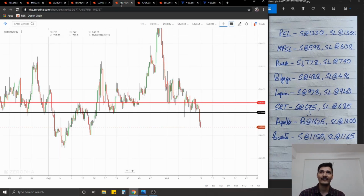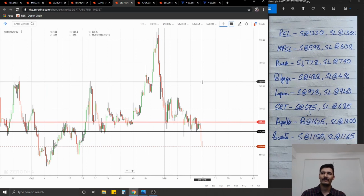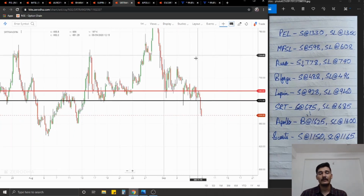Lots of short positions. Now SR Transfer, again we are going to go for a short position. Simple theory, this one too, support and resistance. The charts for today are really simple. We are going to go for a short position at 675, stop loss at 685. Ideal targets 1% on the downside.